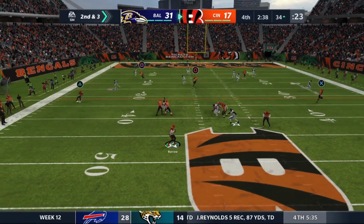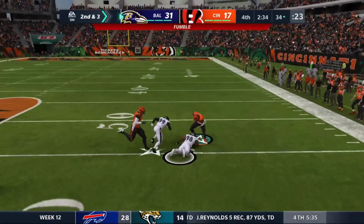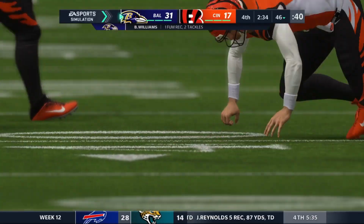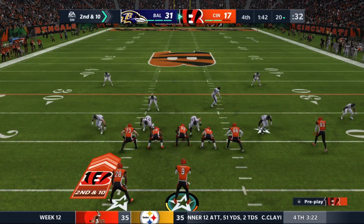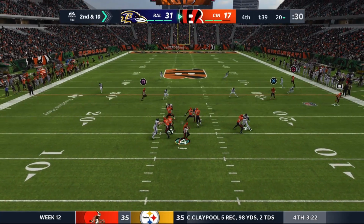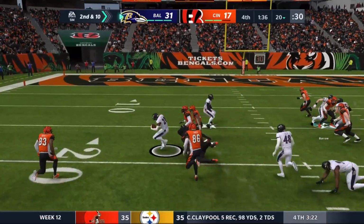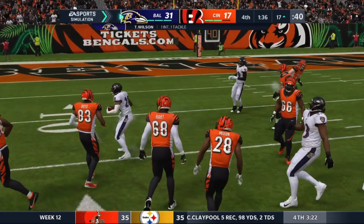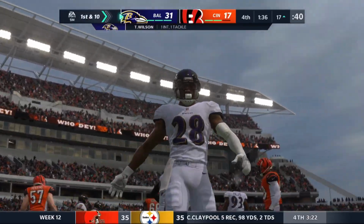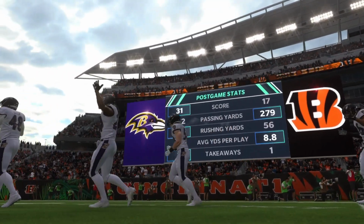2nd and 3, Burrow looks too long. He loses the football, and it's picked up by Baltimore. Matthew Judon on the force, and Brandon Williams on the recovery. Ravens do nothing with that possession. Bengals, one last opportunity, and Burrow is intercepted, pressing too hard across the middle to Wilson, and Tavon Wilson with the interception seals the 31-17 victory for Baltimore.